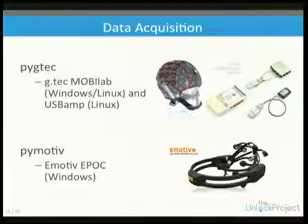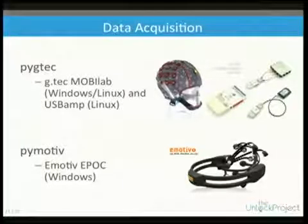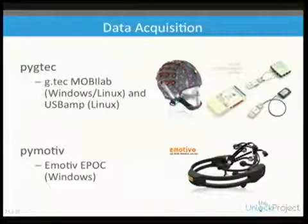So we had to write our own wrapper around it. So we have something that we call PigTech, which is a SWIG wrapper around the MobiLab C++ API. It allows us to interact and acquire data directly from within Python, which is really nice.